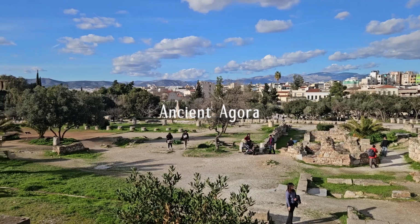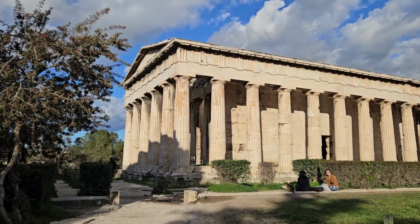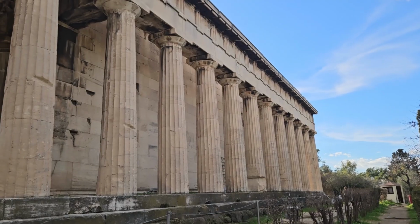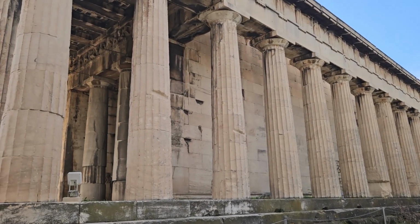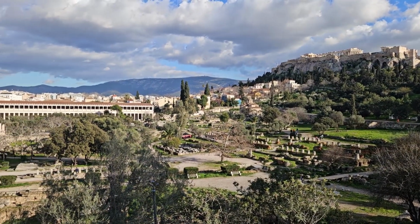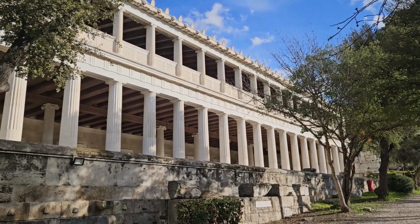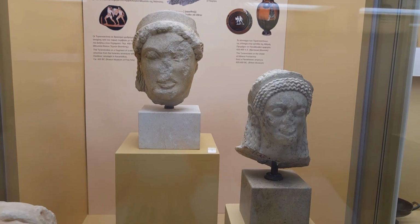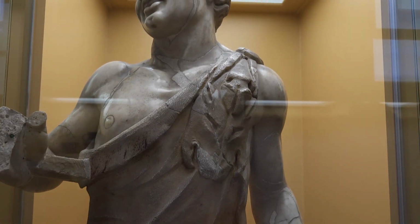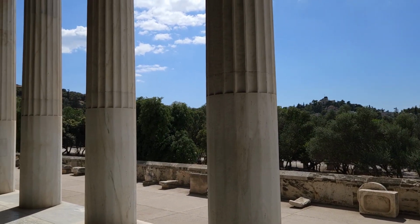With our taste buds satisfied, it's time to feed our minds. Let's step into the ancient Agora, where Socrates and Plato once debated the meaning of life. The highlight of the Agora is the remarkably well-preserved Temple of Hephaestus, which stands as a testament to the grandeur of classical Greece. While exploring, be sure to visit the Stoa of Attalos, a beautifully reconstructed ancient building that now houses the Museum of the Ancient Agora. Inside, you will find fascinating artifacts from daily life in ancient Athens, including pottery, coins, and statues, offering a deeper glimpse into the city's past.